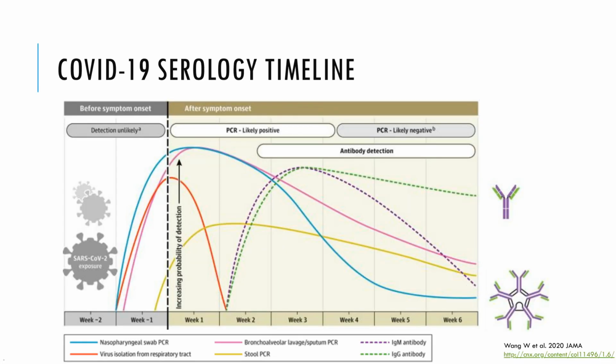So if we looked at this pictorially, we can see that over time, if you are exposed pre-symptom onset, so that dashed vertical line is the time that you would start to elicit symptoms. So before that is when you're exposed to the virus, and detection is probably unlikely by most mechanisms. The blue line that you start to see coming up first is a nasopharyngeal swab PCR, and that's probably the first thing that we detect post-symptom onset, and maybe a day before symptom onset you can detect it as well. That rises pretty sharply, which increases the chances of detection, and then falls by about week 4 to a fairly low level baseline.